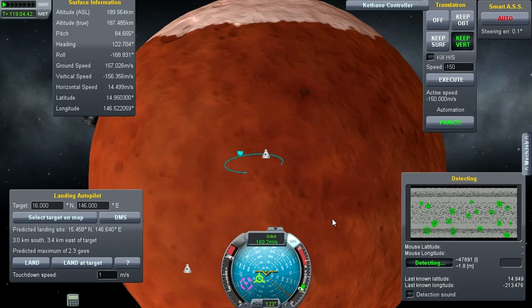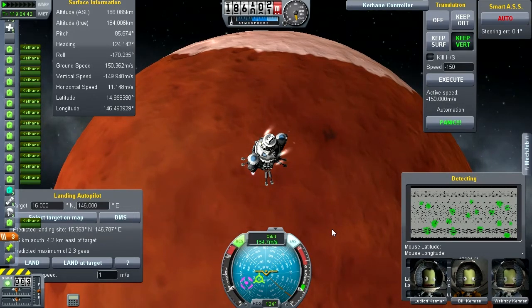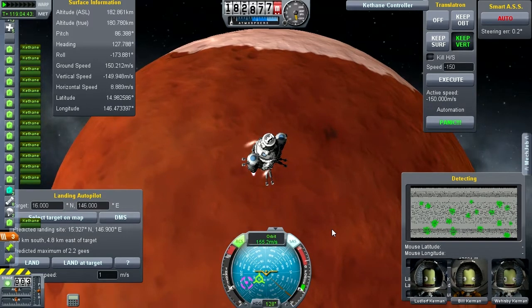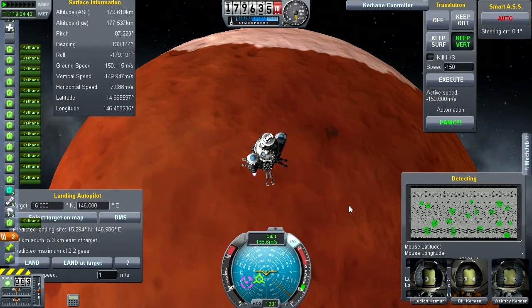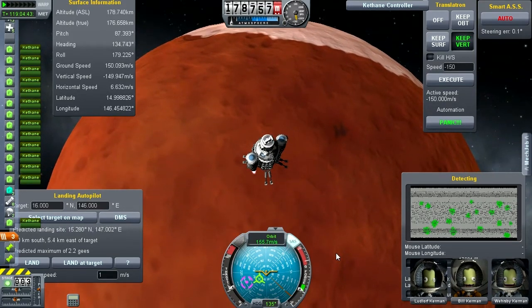I kind of wish this would zoom in a little bit more sometimes, like right now. If I could use RCS to help slow that horizontal velocity down a little bit quicker. Get that horizontal velocity down to 0 and just kind of keep it there. And then we can just use comparatively low thrust. Ooh. Okay, RCS is not helping. Turn it off. We've got lots of RCS fuel with that large tank, but it's not doing us any good.